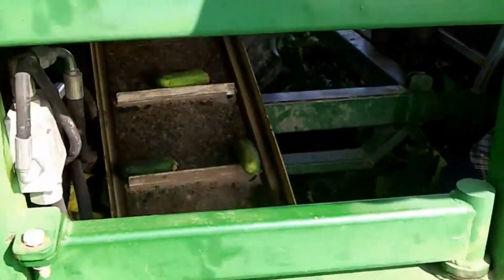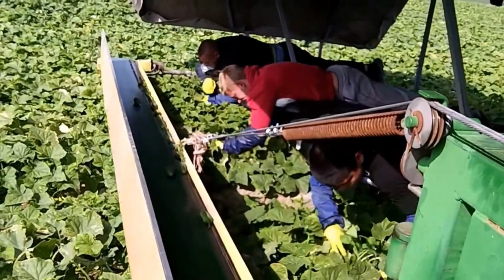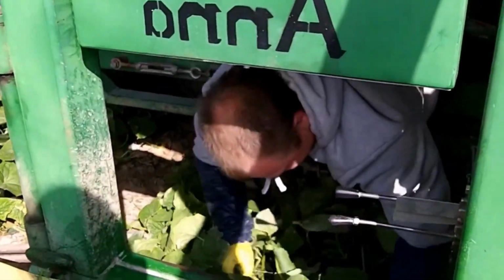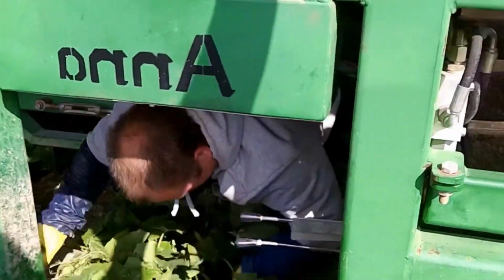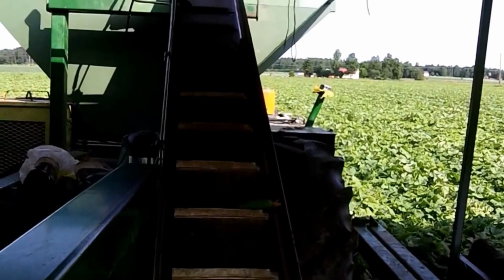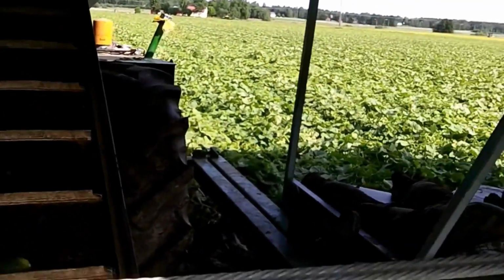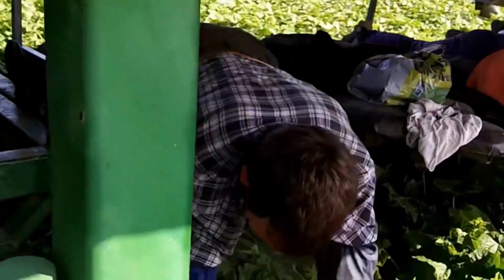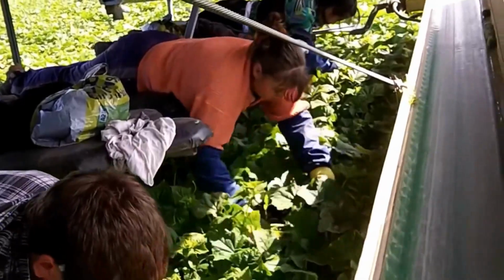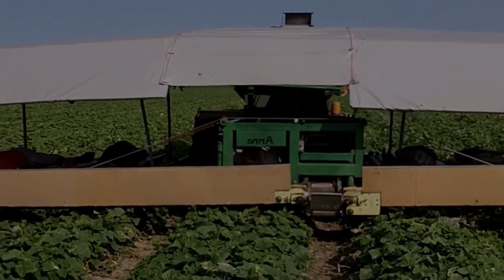Cucumbers grow very densely, and walking along their beds can damage the plants. Lying on a moving platform, pickers pick cucumbers and place them on a conveyor belt. However, there are also automated cucumber harvesters processing up to 10 hectares per day.